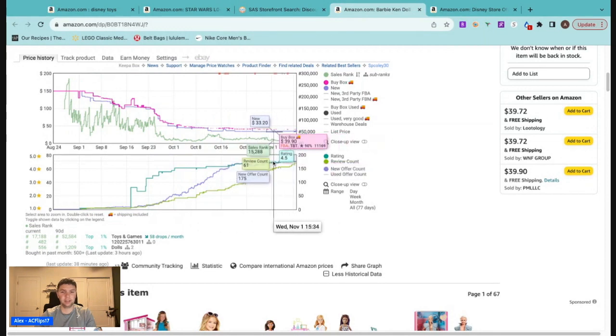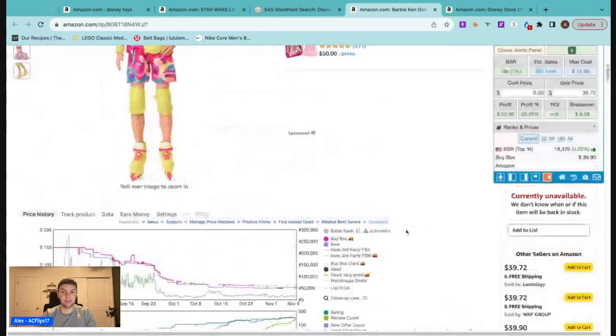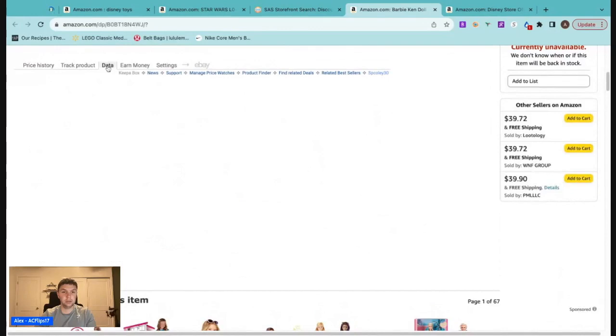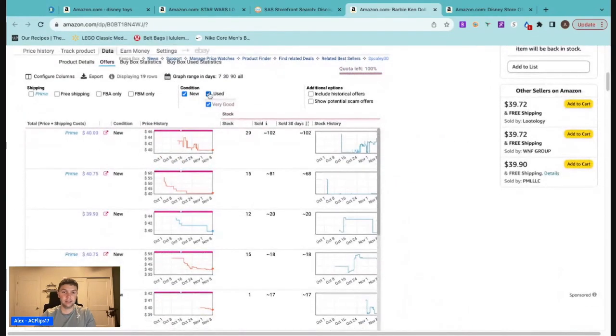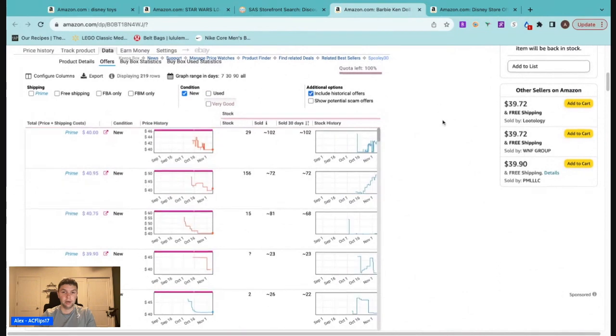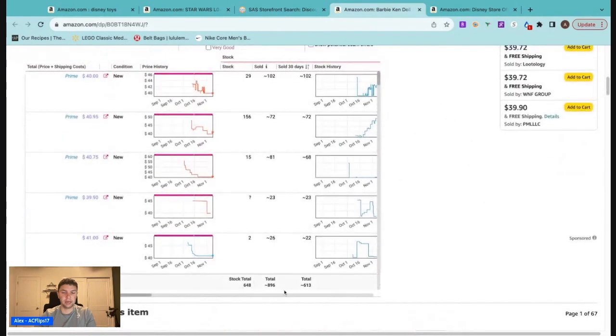Still 170 sellers on the listing. Buy box is in and out. Not a great sign. I mean, the rank is decent, but for however many sellers, what we can do too is just look at the supply versus the demand, right? And this isn't going to tell us everything, but we can look at the total stock count versus what is selling. We can see that in the last 30 days, around 600 sales, around 650 stock. So it's not super lopsided.